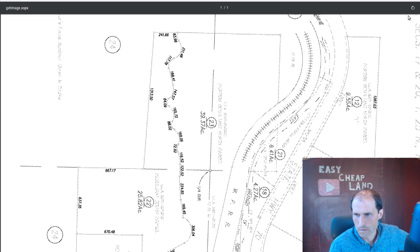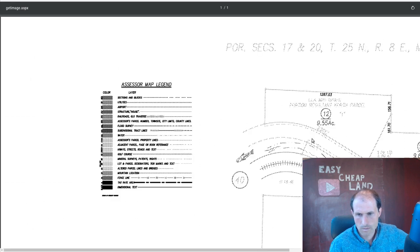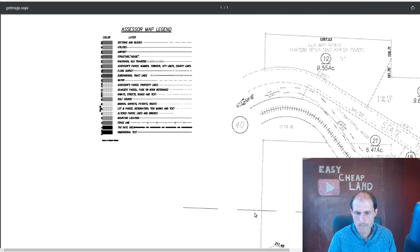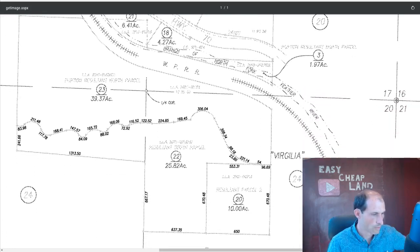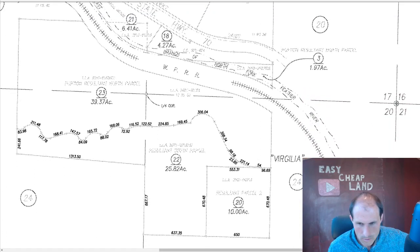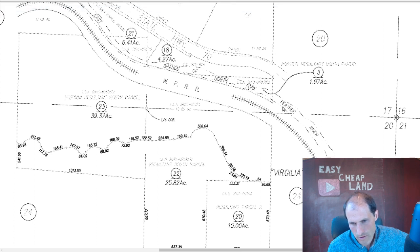Let's see if I can rotate this. See if I can get it so it shows up on the screen. It's not without my head in the way. So right here, parcel 3, 1.97 acres. I mean, it just shows the river going right through it. I think that was probably it though, right?